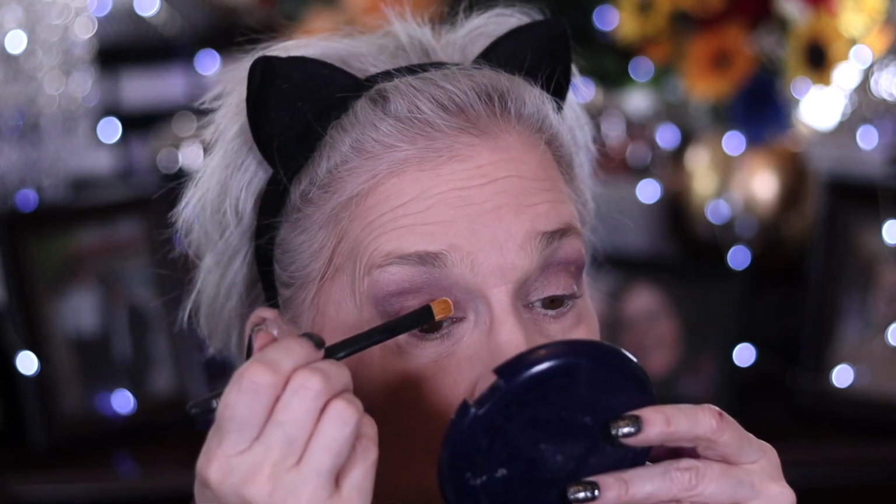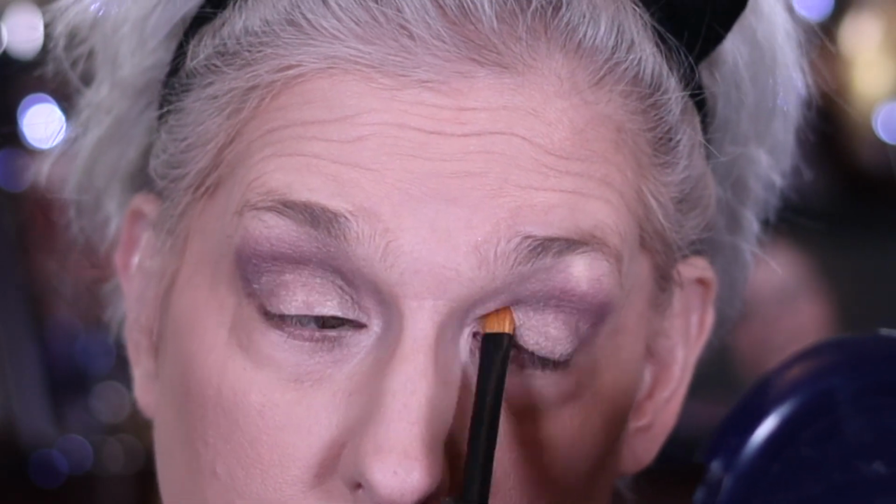Let's just get this shade right here and come across my lid and call it a day. I think I'm going to come into this one right here. See how that's shifting.